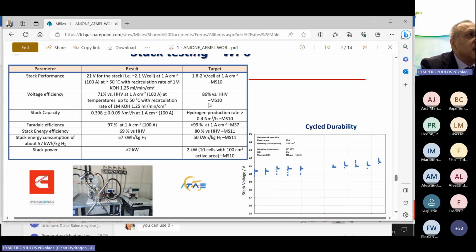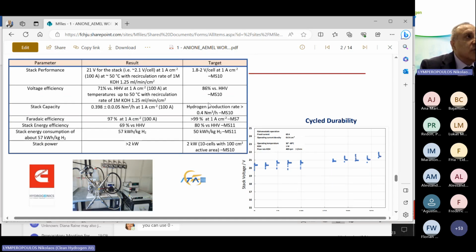But energy efficiency is, of course, a combination of voltage efficiency and Faraday efficiency. And at the end, we have an energy efficiency approaching 70% versus the high heating value, compared to 80% that was promised. Of course, all these results deal with an operating current density of 1 ampere per square centimeter. So comparison with efficiency of alkaline systems should be made at the same operating current density. Regarding the capacity, this was demonstrated.